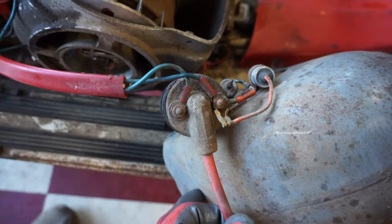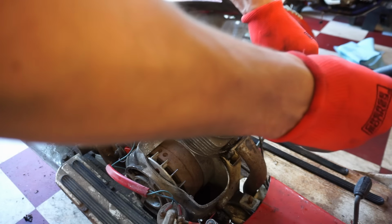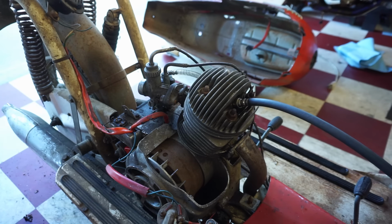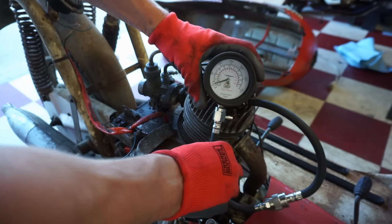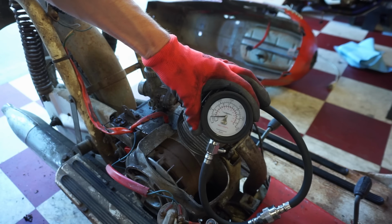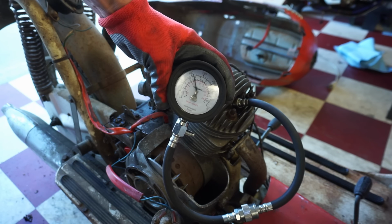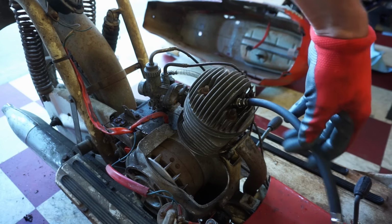I'm thinking maybe it's causing weak spark. But we'll do a quick compression test to confirm it's not the compression. The lower compression, but it did backfire out of the carb and it wouldn't start back up after that, which is really weird. Alright, we'll do a full throttle open. See if it cranks over here. We're getting the same compression, 115. So it's not compression. It's gotta be that coil.